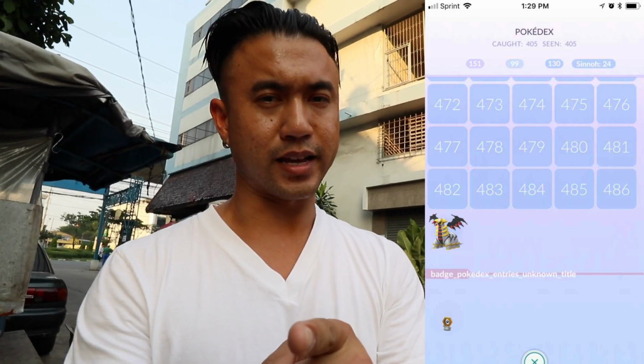We got the new box set that came out. Let's see what's inside. Alright guys, just got home right now. I just want to brush over the gift set that they have, at least the box set that they have, and it's alright, not too bad. I'm happy with it because it has lure modules. I think Niantic kind of just listened to me because I said I've been wanting lure modules in it.